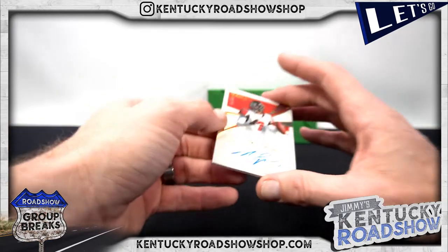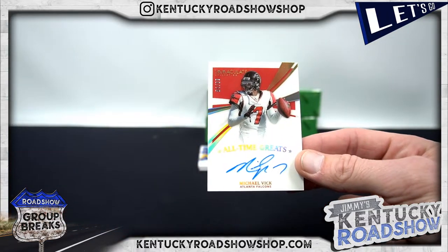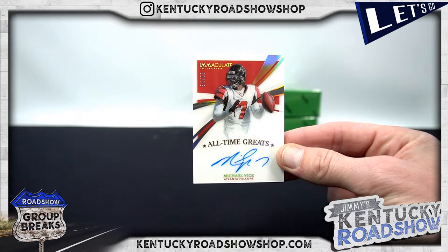This one's cool. /99, Mike Vick. Love to watch that dude play football. Atlanta, Brian S.